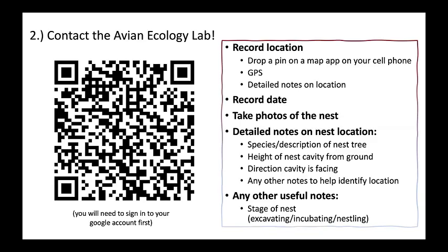Some important things you would want to record if you do find a pileated nest would be the location. If you could get a GPS mark, that would be great, but you can also drop a pin on the map app on your phone, or if it's in an area you know really well, you can just take detailed notes on that location, recording the date, taking photos of the nest. We're really looking for active, confirmed nests, not just a cavity that you find. We really want to make sure that they're active nests.